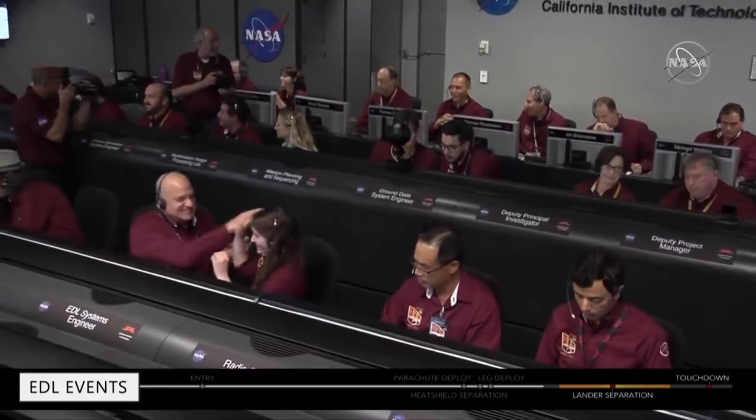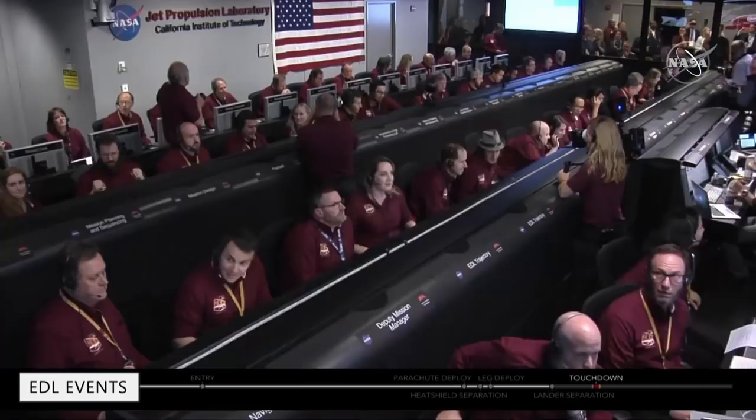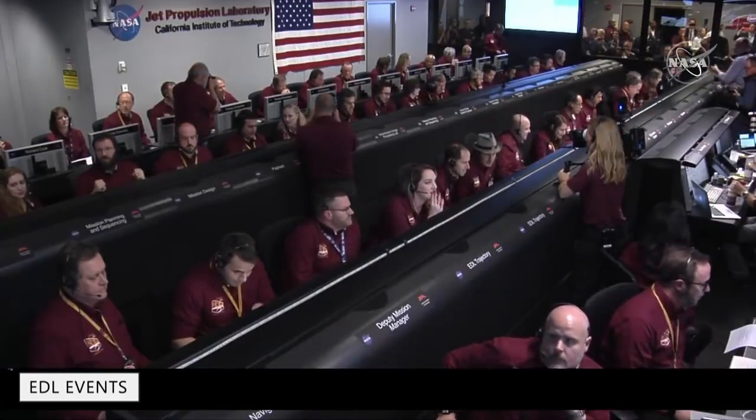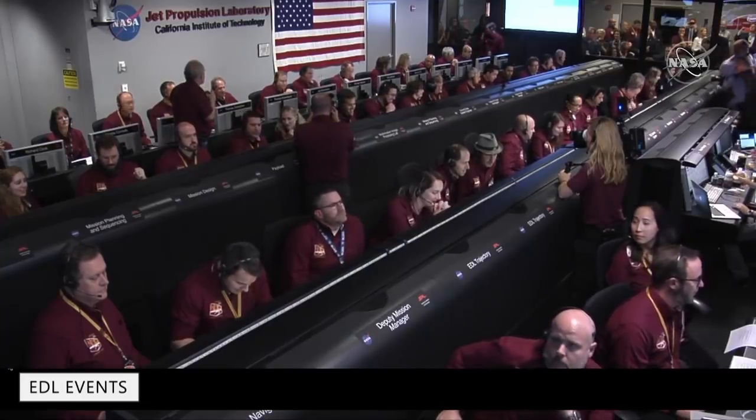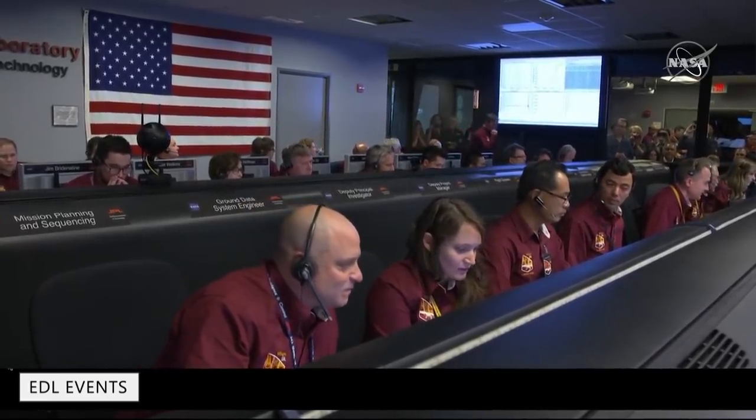Altitude convergence, the radar has locked on the ground. Standing by for lander separation. Carrier interruption on Marco Alpha and Marco Bravo. Lander separation commanded. Altitude 600 meters. Gravity turn, altitude 400 meters. 300 meters. 200 meters, 80 meters, 60 meters, 50 meters, constant velocity, 37 meters, 30 meters, 20 meters, 17 meters, standing by for touchdown.